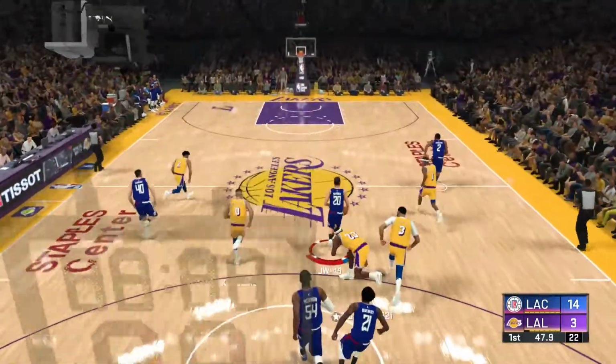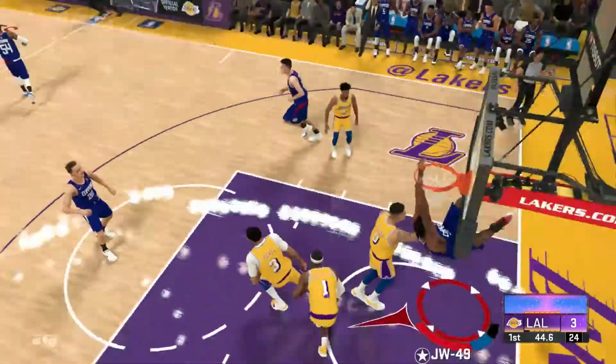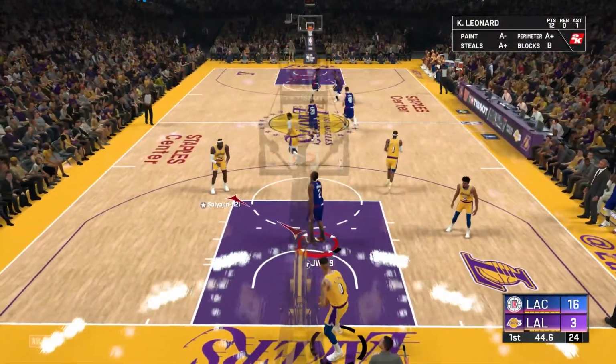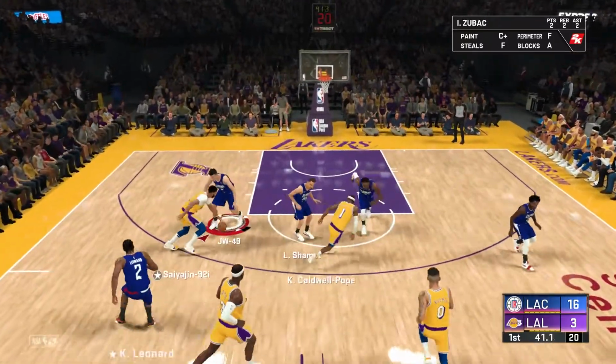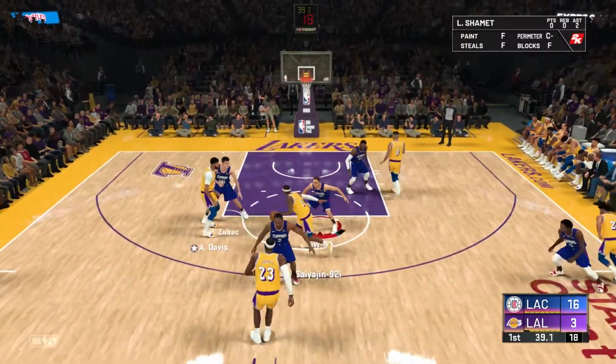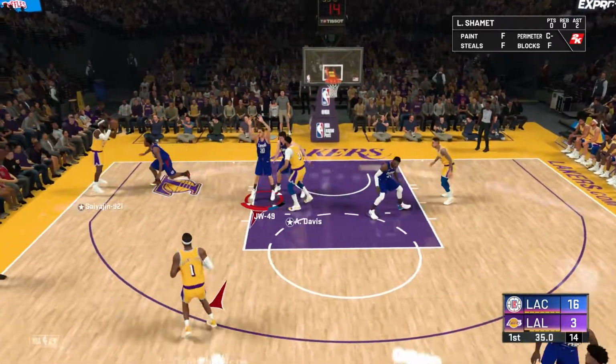Inside. And stolen by Patterson. Here's Leonard. And then Leonard with the dunk. Excellent all-around performance so far, hence the big lead. Yeah, you know, they've had the advantage at both ends. They've got all the momentum early on.